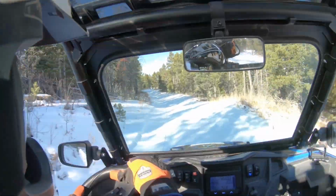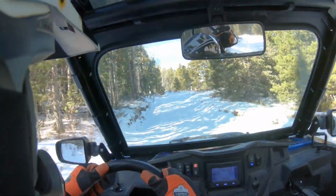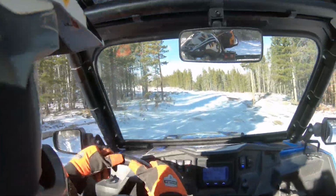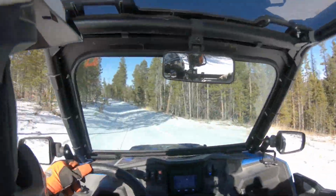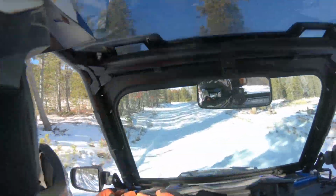On the one hand, it kind of sucks that they cut down so much of the trees. But on the other hand, there's a view coming up. Maybe we already passed it. I don't know, I'm not paying attention. But, oh, there. So you start getting new views. Like, you never got a view of Diamond Peak on this side of the mountain, and now you do.